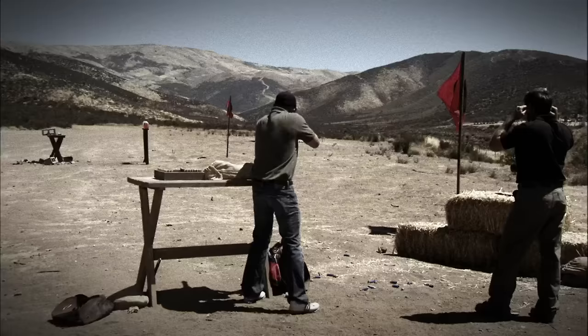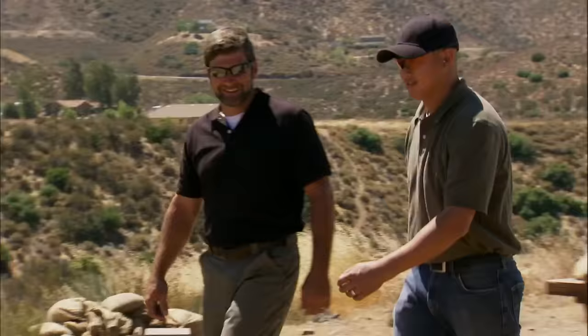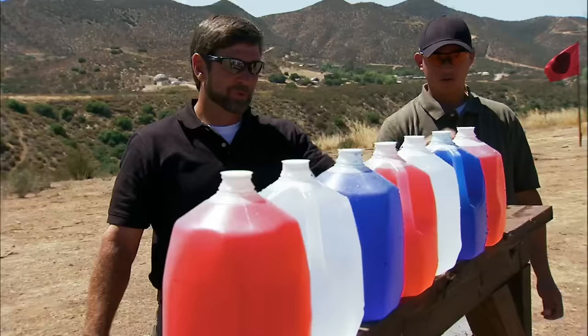The unbelievable marksman that he is, offhand, dead freaking center. All right, let's see what we did. So we got 1, 2, 3 jugs. I was half right. I got the 3 jugs, but it didn't knock any more off.